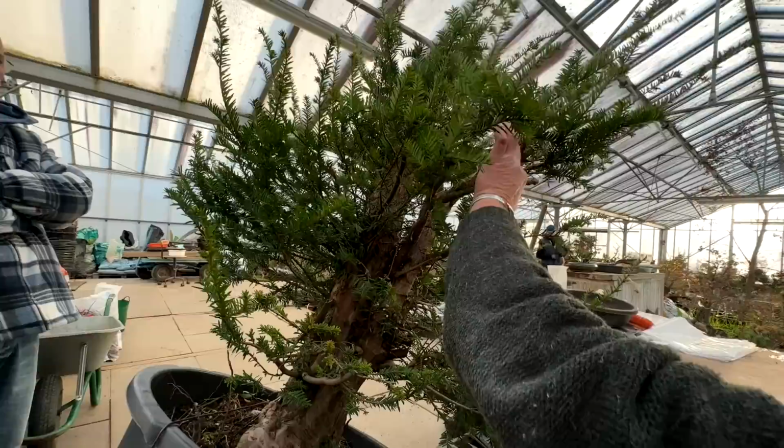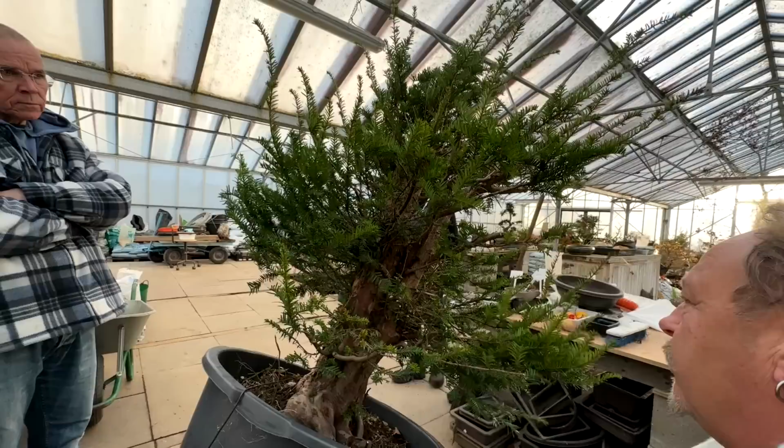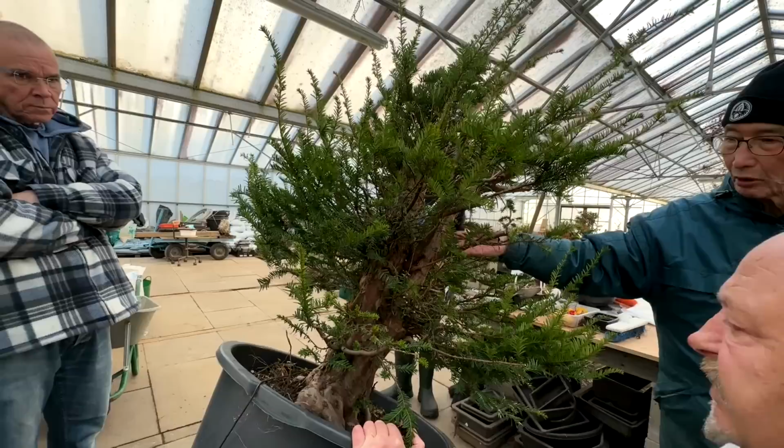This is quite a good branch. This could be our apex, along with some of these here, could work really so well. Have you more or less decided that you're going to just jin all this? That's coming out, you know what I mean? I'm going to saw that back. I'm not going to do too many jins on it.